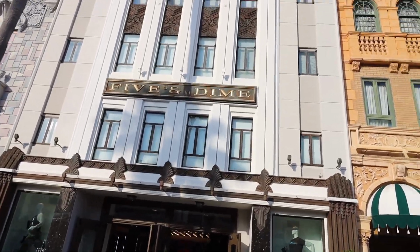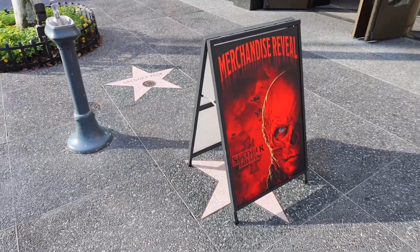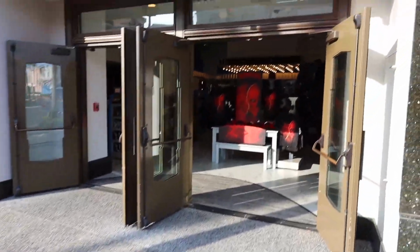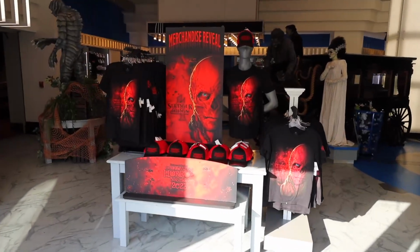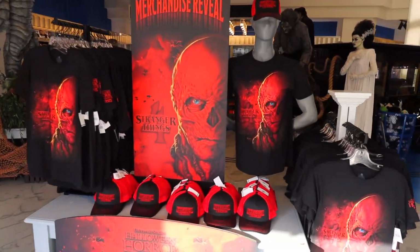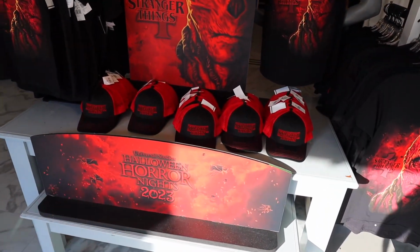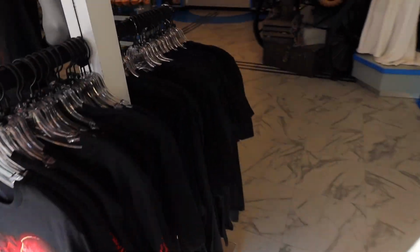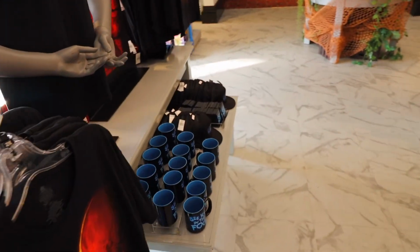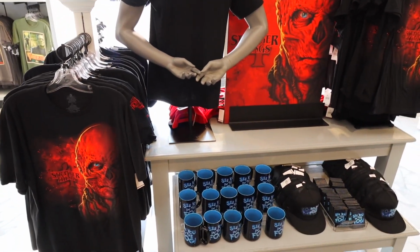I can see the merchandise from here, but see if they have any of the other merchandise for Last of Us or Into the Fog. I don't think they will, but let's check it out, see what they got. I did get my Vecna shirt, so I don't need to purchase that. I thought about the hat, but it doesn't have HHN anywhere on it, so kind of a bummer. But I don't think, yeah, same merchandise that we saw on Sunday when we were out here.